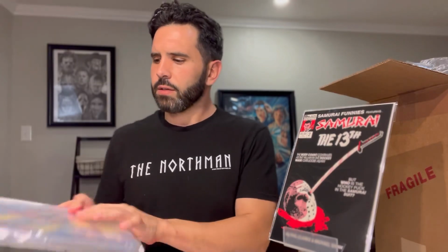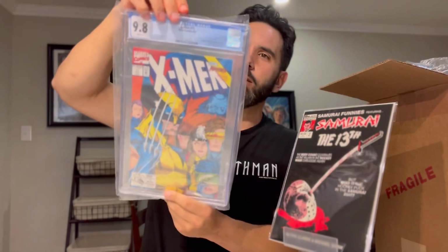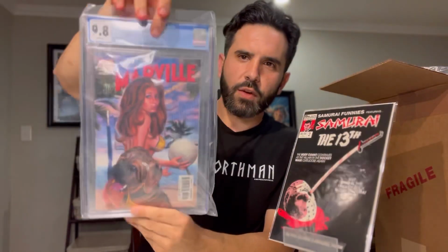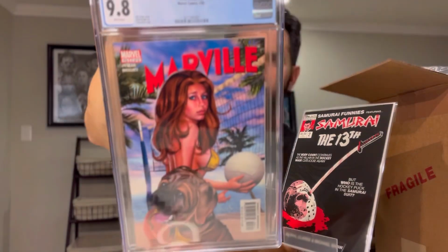And another X-Men 11. I'm not even going to take it out the back, but another X-Men 11 in a 9.8. Okay, next we have another Marvel issue 3 in a 9.8.